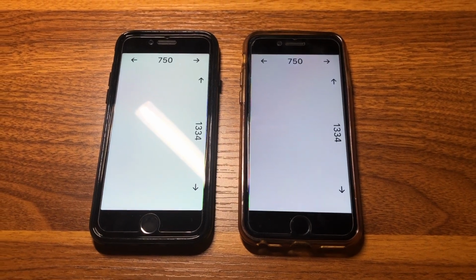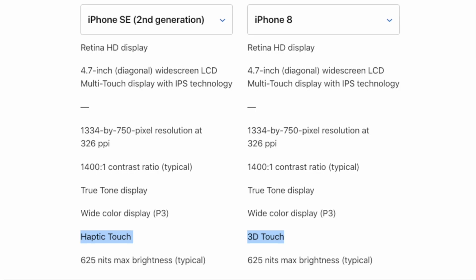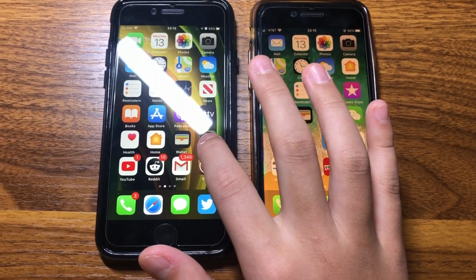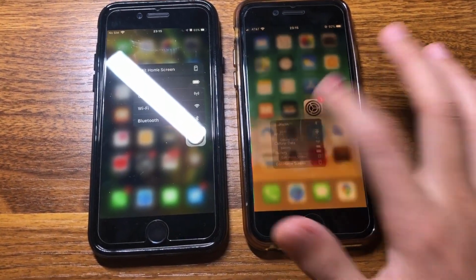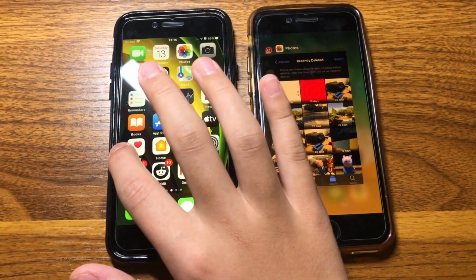Now let's talk about the battery and display. The displays are almost identical. You get the same 1334 by 750 resolution, True Tone, P3 wide color, and all of that stuff. But the 2020 SE sadly lacks 3D Touch. Haptic Touch, I mean, it is fine, but it's just not as fast and disables some features like hard pressing on the left side of the screen to switch apps. Apple removed 3D Touch on the iPhone 11 and 11 Pro to make room for a bigger battery, which is actually a pretty good move. And also most users never even knew it existed. But it's really disappointing to us users who knew it.